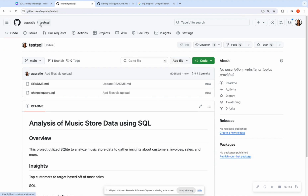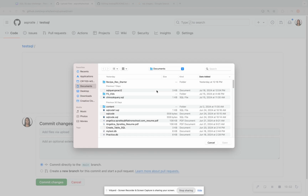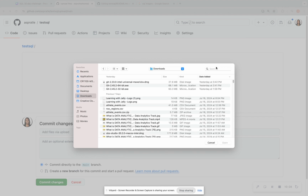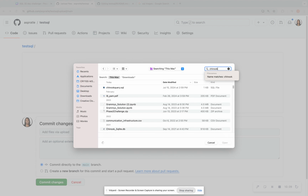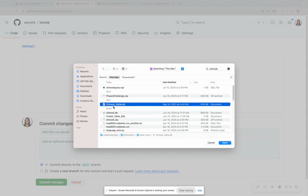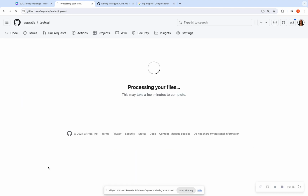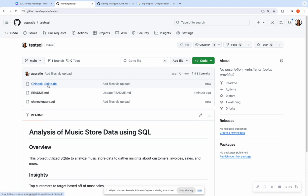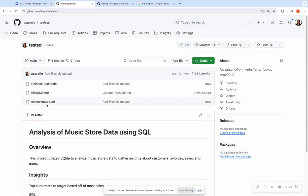You're also going to want to make sure that you upload the actual database itself, so you can upload another file. Choose files, downloads. I think I have it in my downloads where the Chinook database is. If not, that's perfectly fine. Yep. Chinook SQLite database. I'm going to open this. It's a small database, so I can commit it. However, for big databases, you don't want to actually commit it to GitHub because it might time you out. Okay. But this is how you can get started of actually showcasing all of those queries.